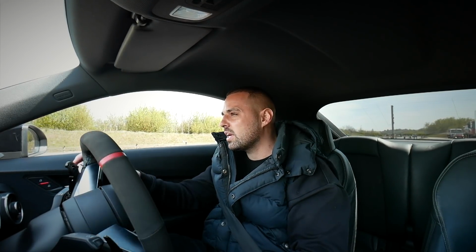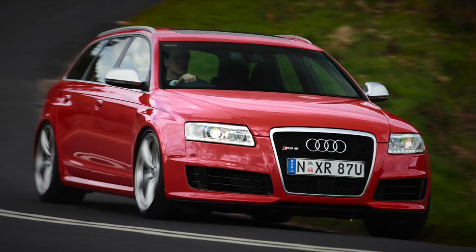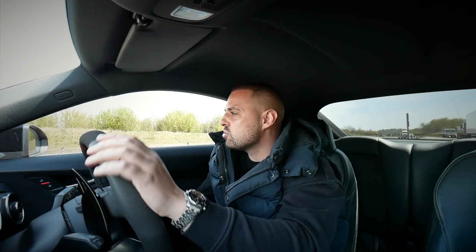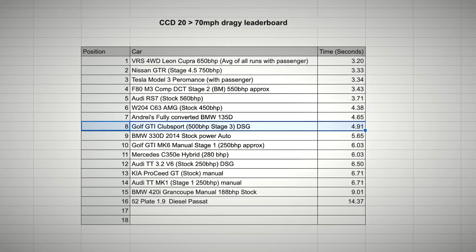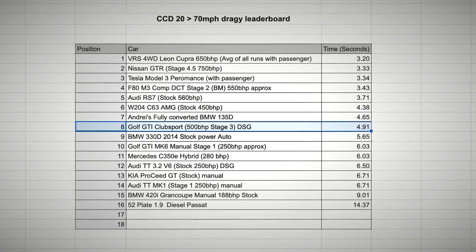Right, so the car is warm now. We've got it in dynamic mode. Traction control is off. I've got the gearbox in manual. I'll put the gearbox in auto mode actually. Just quickly talk about the weight. Is that an RS6? They look so good, them old RS6s. It's about 150 kilos lighter than a Golf R, so it's a very similar setup to a Golf R, Quattro, 4-wheel drive, 2-litre TFSI engine, but like I say, about 150 kilos lighter. I reckon if it beats or even comes near to the VRS Club Sport 500 brake Golf GTI, that would be impressive, but we'll see.